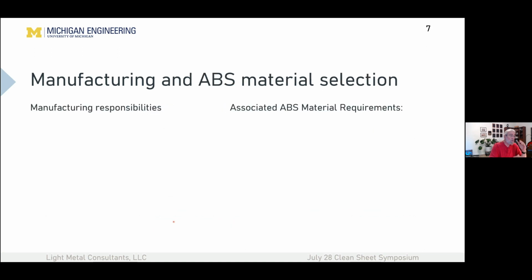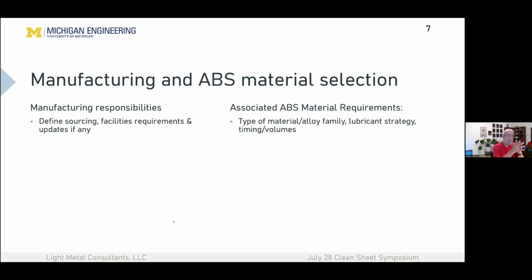So if we think about the responsibilities and requirements between manufacturing and material selection, what happens? Manufacturing starts to get involved when we define sourcing, facilities, requirements, and updates if there are any. And that means that in order to fulfill those responsibilities, we need to know the type of material, the alloy family, the lubricant strategy, the timing, and the volumes. These are all the information that we need at that stage.